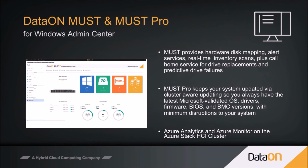DataON MUST was introduced in 2016 and is now an extension within the Windows Admin Center in your deployment. It provides hardware level visibility for your infrastructure, including mapping, disks, and also alert services, which allows you to get real-time alerts about your infrastructure.